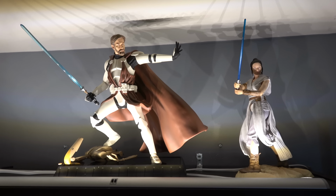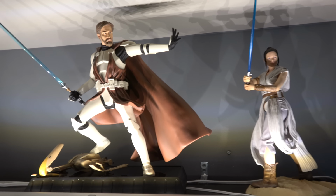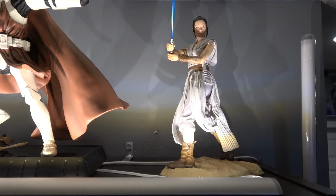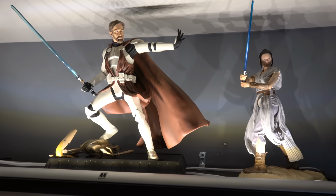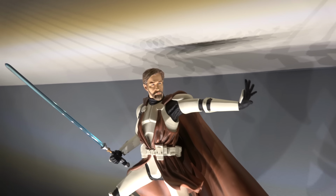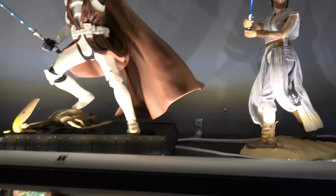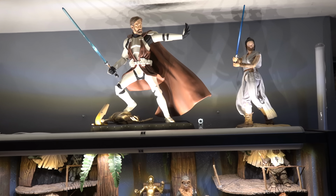Kind of smaller scale statues. I got a few this year, but I really like this Obi-Wan and this Rey. This is a Kotobukiya Artifacts Rey and a Gentle Giant kind of Clone Wars style Obi-Wan. And it's not the greatest face sculpt on him. It's actually pretty well done on her. But like the underlit lighting and stuff with them up in this little cubby, it just looks really good.